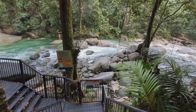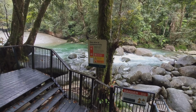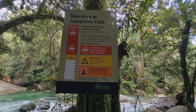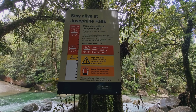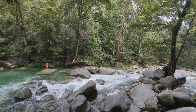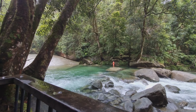As you can see, the waterfall was full of water because of the recent rain in the area. Also, the flashing red warning lights are on, and that means today is not a good day for swimming. No matter how good a swimmer you are, don't risk your life getting into this water. But you always can enjoy the breathtaking views of the waterfall from the viewing decks.